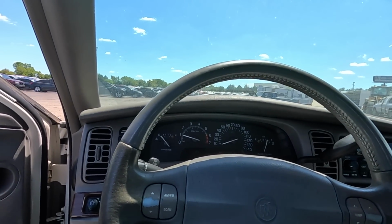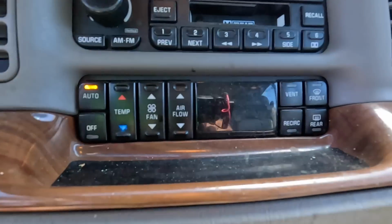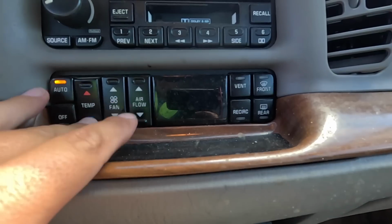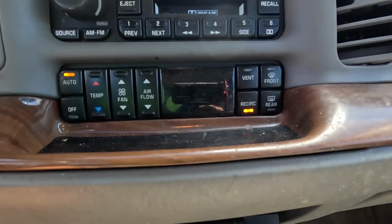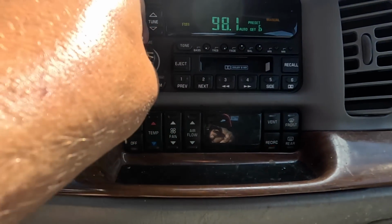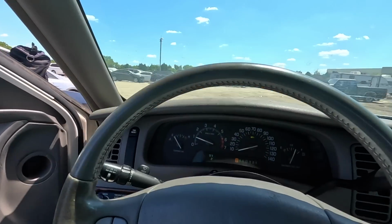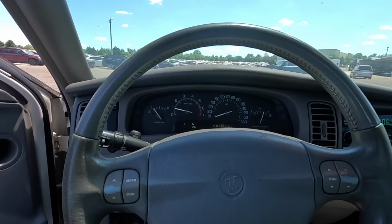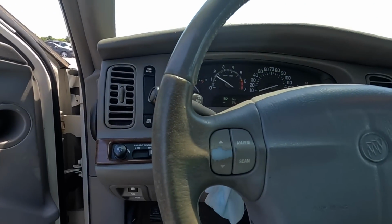Air conditioning is cold. It revs perfectly. There's no screen. It works, just the screen doesn't work. I mean, listen, the radio works. Power steering, brakes feel great. Is the e-brake on? Uh-oh.